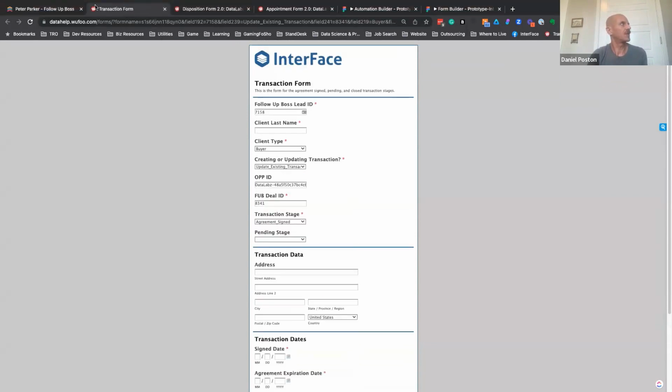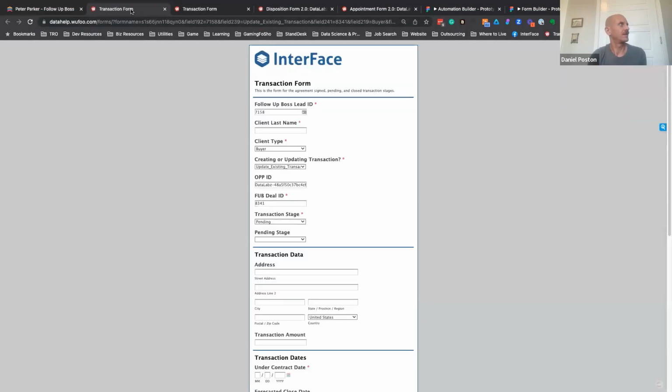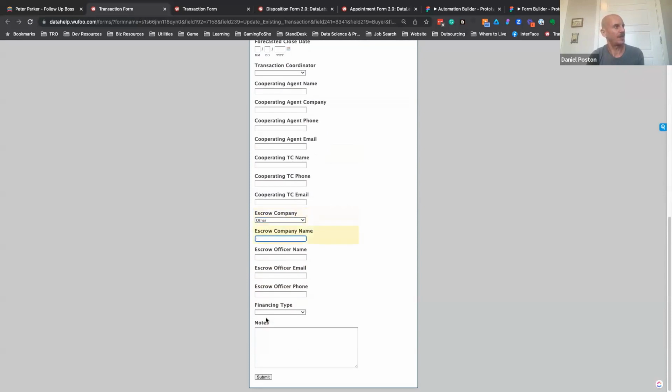And then the other place where teams are collecting a lot of info is if it's pending. So now we're collecting cooperating agent name, cooperating agent company, transaction coordinator, escrow company. Do you have recurring escrow companies that you use often? We can put that in a drop down. And if you get some random ones, you can choose other, and now you're putting that info in. Nice. Financing type, cash. If it's conventional, now we're going to get loan officer, and now we could have a drop down with your loan officers. Or if it's a random loan officer on this transaction, now you can collect that info.